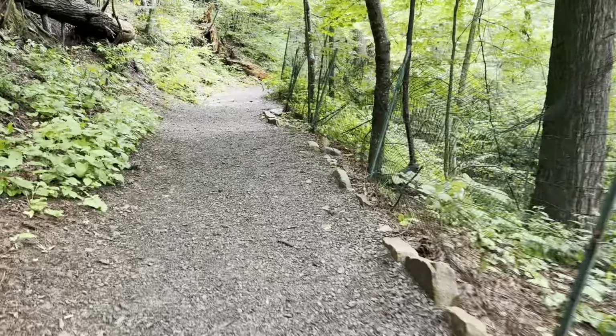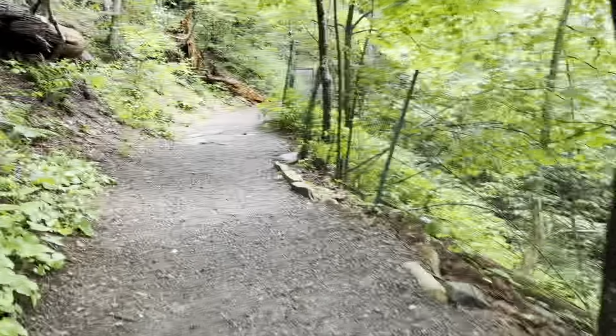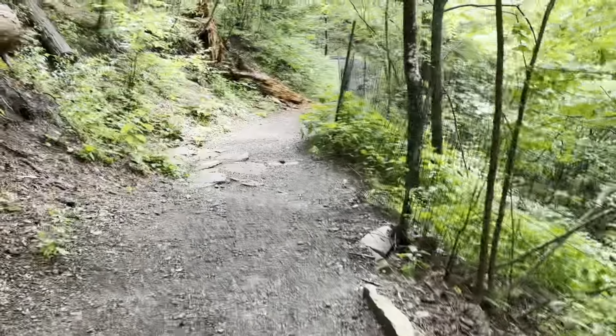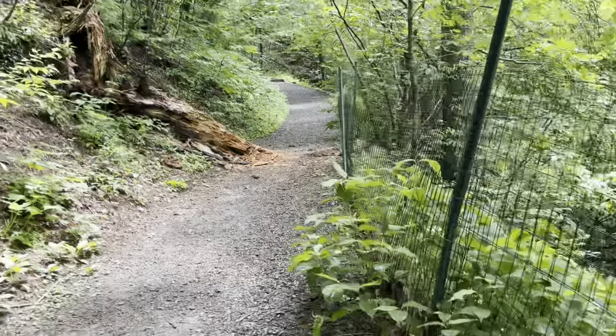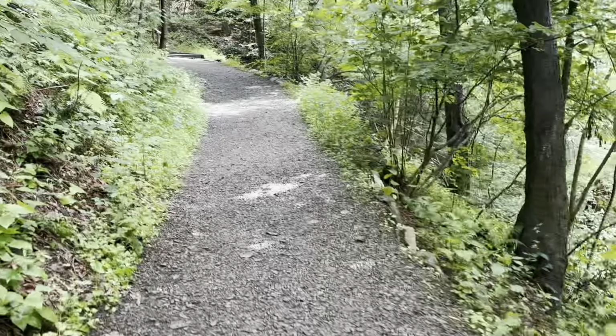I'm going to go ahead and take this path, and I don't know where it goes. It goes up. I can't imagine that it actually goes to the bottom of the falls, but who knows? Let's see where it goes. Instead of doing the steps back up, maybe this leads to the parking lot. It's a little more gradual path. Maybe. It's steep, don't get me wrong. There's elevation to it, that's for sure.